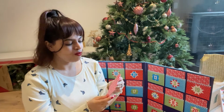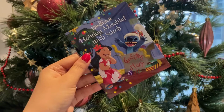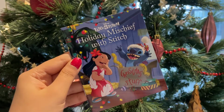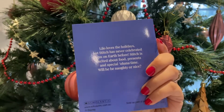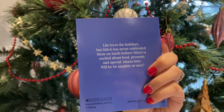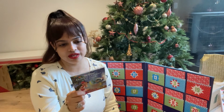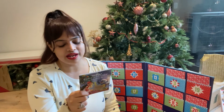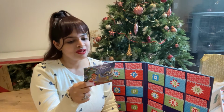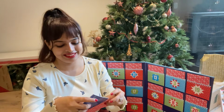Anyway, now we are on to the last book for this big book, small book. Let's see, what's the last story going to be? Holiday Mischief with Stitch. I'm excited because I used to watch Lilo and Stitch religiously every day. The series shows, I guess I need to watch this again. I loved it. Lilo loves the holidays, but Stitch has never celebrated them on Earth before. Stitch is excited about food like me, presents like me, and special Ohana time. Will he be naughty or nice? Knowing Stitch, he is going to be naughty.